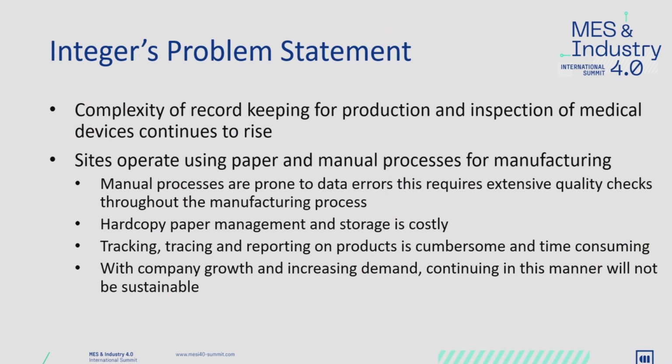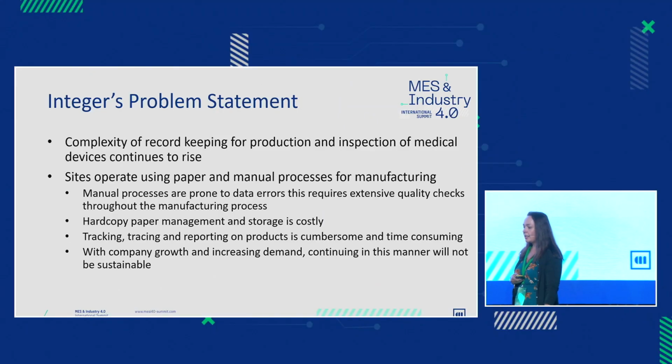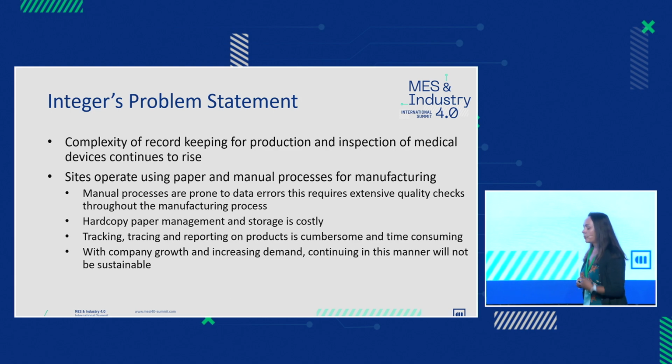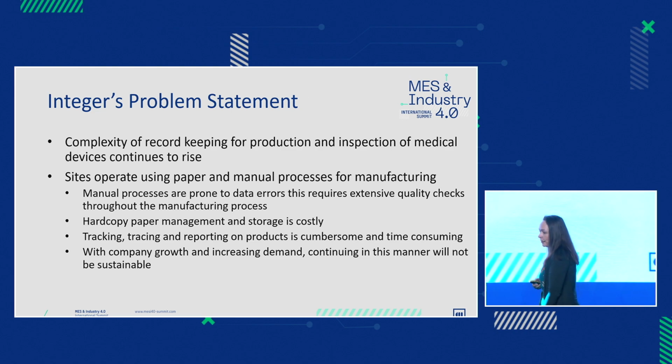As you would with any project, especially a large one, you start with the typical problem statement. What is it that you're trying to gain by installing something like an MES system? So when we really broke that down, what we discovered is the complexity of keeping our production records, the record keeping of it, is increasing. And being able to keep up with this is difficult.